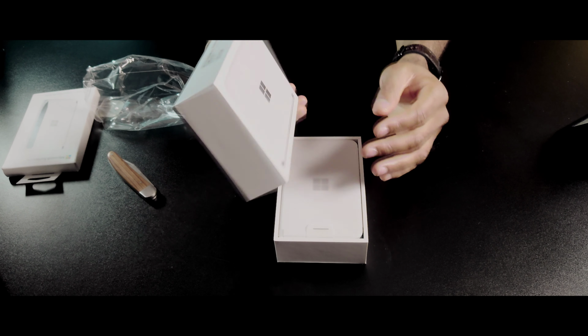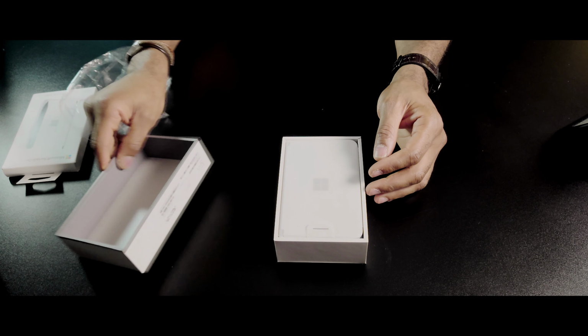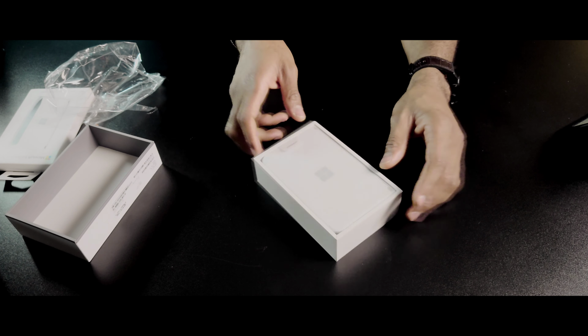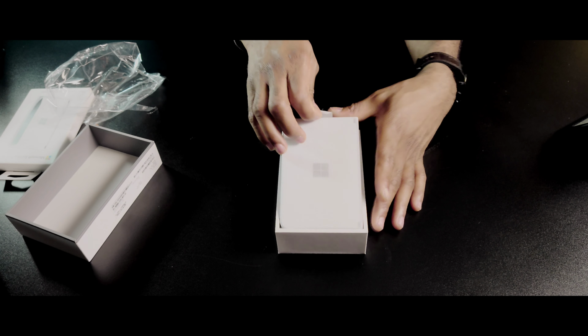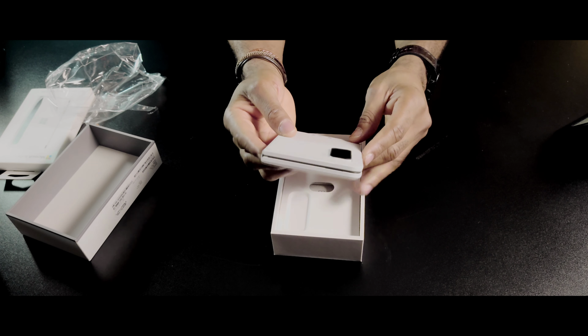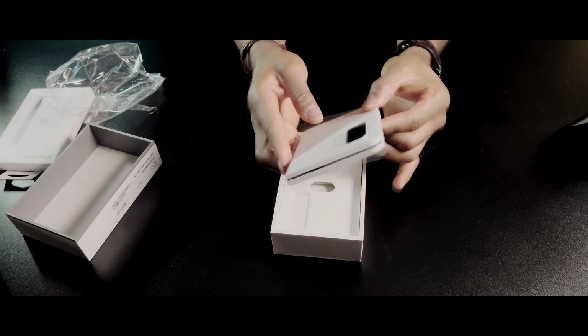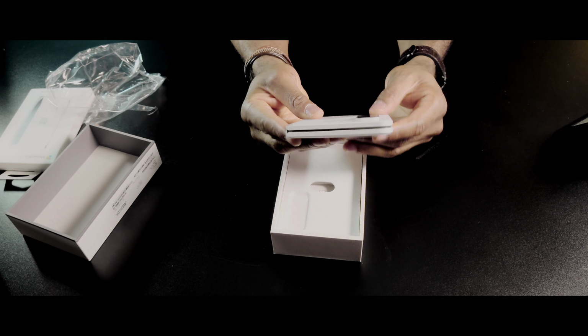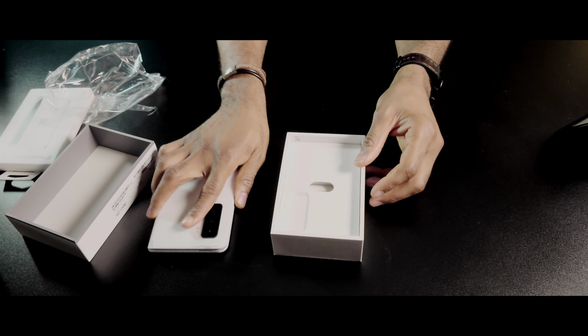Okay, Microsoft always does very nice packaging. I always like their packaging, and I keep them. I have a lot of them lying around here for my Microsoft devices and gadgets. I love it. It's got some heft to it, but it is pretty. Let's keep that aside for a while.